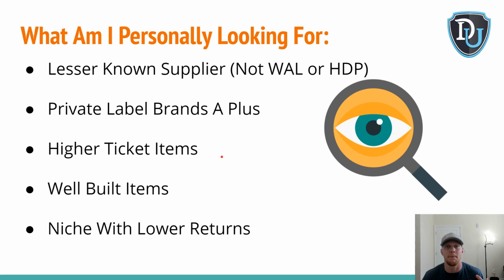Now let's get into what I am personally looking for in a supplier. It's not just a requirement, but this is really what I lean towards, the eCom Tom personal requirements. And that is, I want to make sure it's a lesser known supplier. I don't want to be using Walmart or Home Depot. It's completely oversaturated. If you look at any Walmart item on Amazon, you'll realize that most people aren't even making money on the front end.